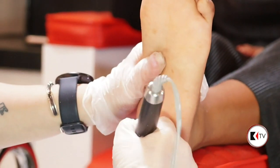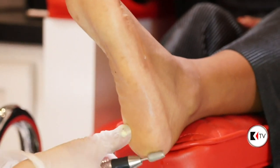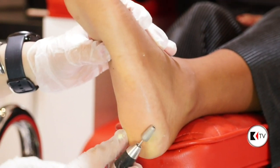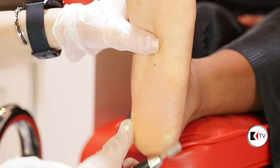So circle. Then you can see all the calluses. She has really beautiful skin, but still has a callus. She found some dry skin in there. That's what I think about the EFI. Like, you think you've got good feet? Oh, you wait. You just wait.